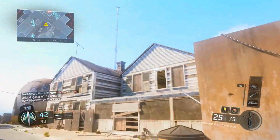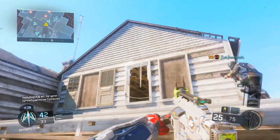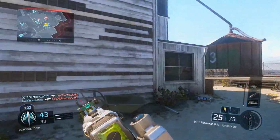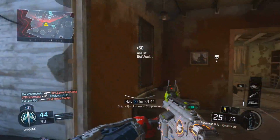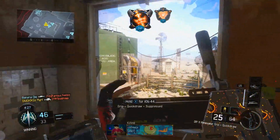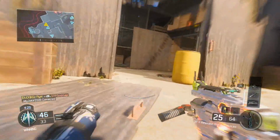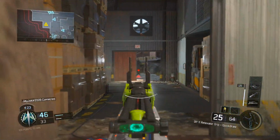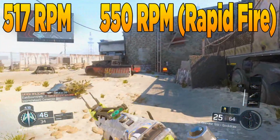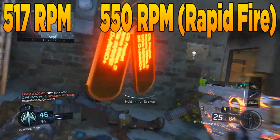So as far as a class setup and more specifically attachments goes, one thing about this weapon is there's no silencer for this weapon, but the attachments I use on this weapon are different than my normal SMG class. So what I'm using on this one is quick draw, grip, and finally rapid fire. I don't normally use rapid fire, but I think it's pretty good on this one because it has a pretty slow rapid fire. It bumps that fire rate up to 550 RPM instead of 517, so it's not amazing, but it's a little bit better.